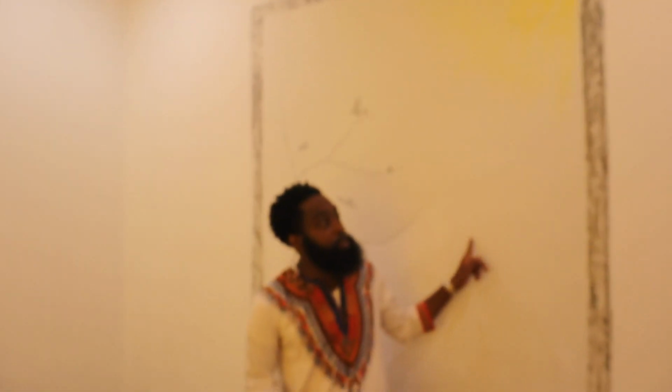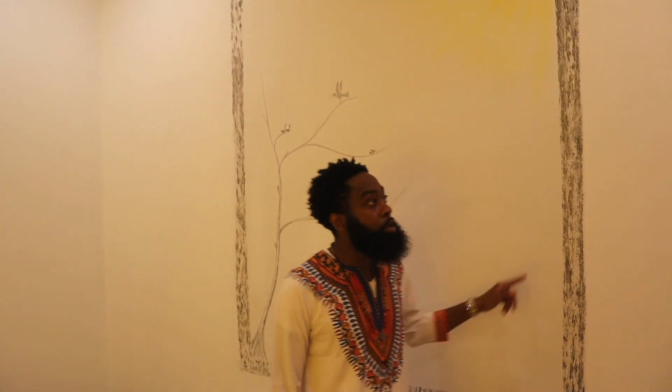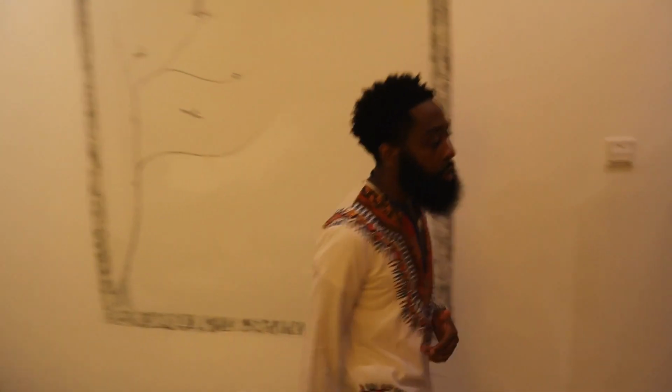It's not a room without a signature piece of artwork painted directly onto the wall. So that's actually pretty cool as well. So let's go ahead and take a look at the other room.